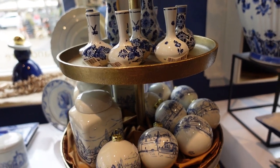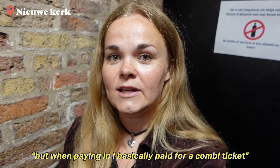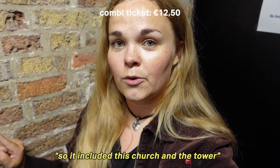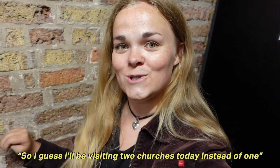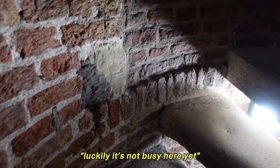Okay, let's now really visit the church and climb up the tower. Let's hope it's not too crazy of a climb. So I'm about to start the climb, but when paying, I basically paid for a combi ticket, so it included this church and the tower, which is what I'm going to start with, and then also another church. So I guess I'll be visiting two churches today instead of one. Let's begin. Luckily, it is not busy here yet.